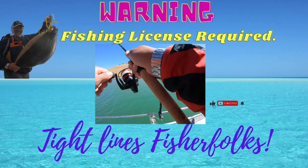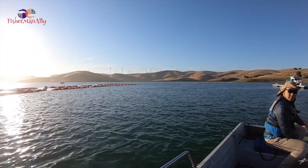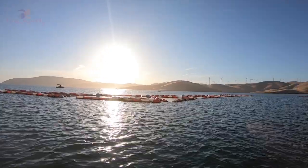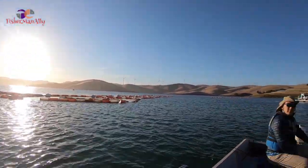Oh, this is a good size. Right, good morning, fisher folks. We are back here at the Los Vaqueros area. A lot of those boats came out today. They planted about 3,000 lassen a few days ago.